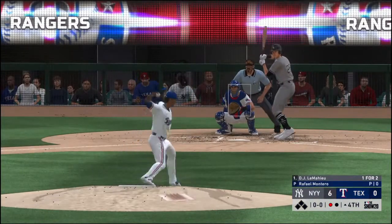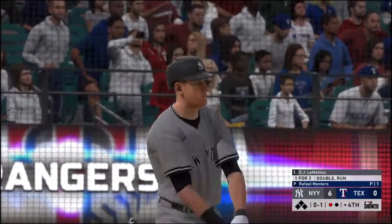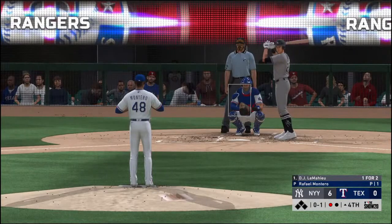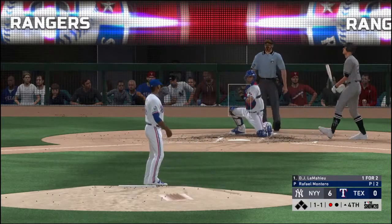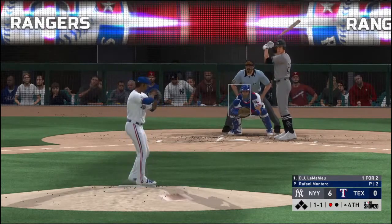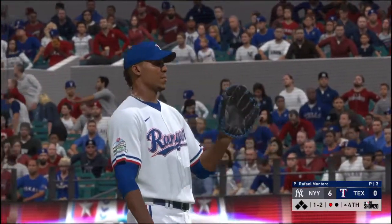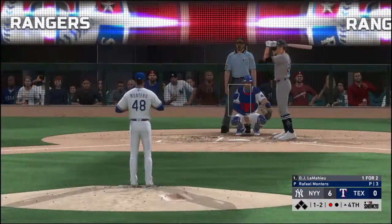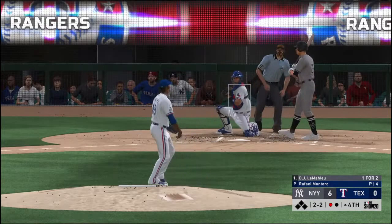Here's the second baseman, DJ LeMahieu, as he will take strike one on the fastball here. No balls and a strike. A hit in 2 tries for him so far. The windup and the 0-1. Here's one that misses high. It's 1-1. And he'll fall behind now to 1-2. And it's 2 balls and 2 strikes now.